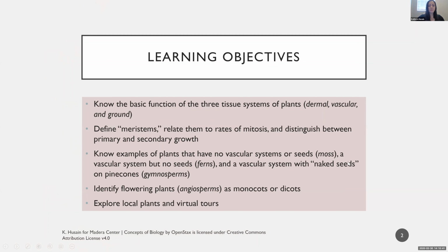So today, we're again thinking about tissue systems, even though we think of plants as just being plants. They're not like animals. They actually do have tissue systems, and they're pretty complex, and they're really similar to ours in a lot of ways. So we'll think about the dermal system, the vascular system, and the ground system. We'll define this term called meristem and think about how it relates to mitosis. Remember, we talked about that form of cell division, and we'll distinguish between primary and secondary growth.